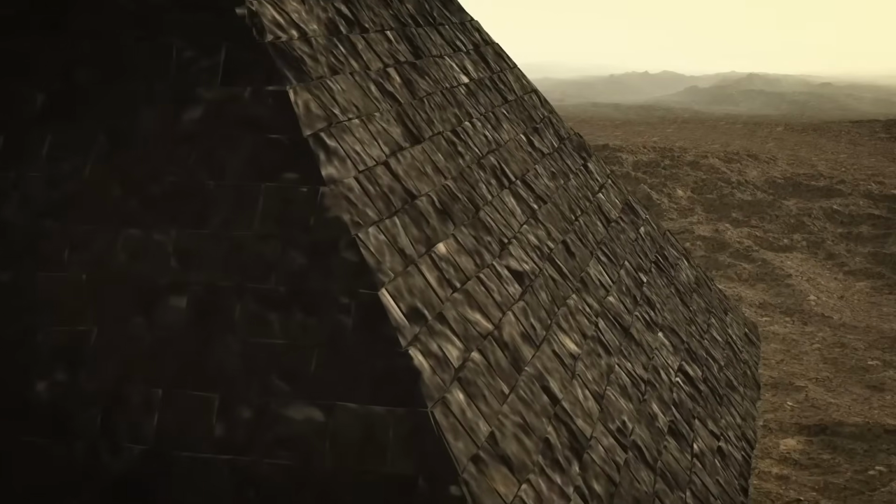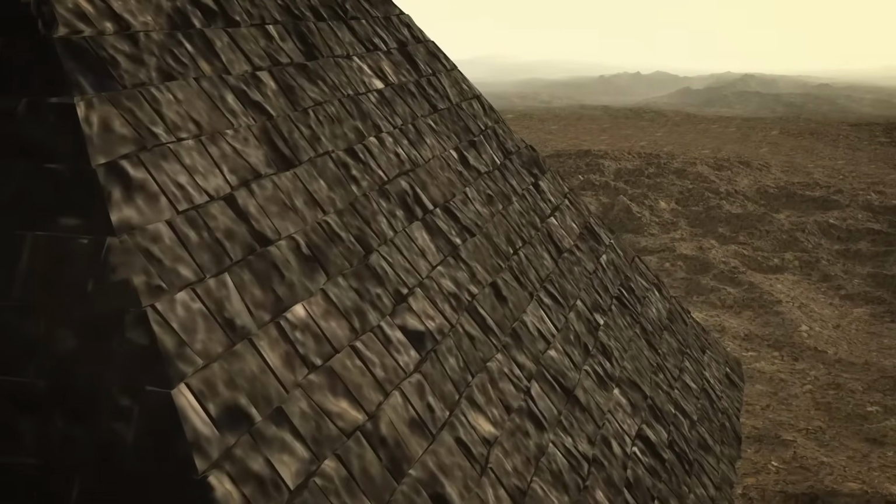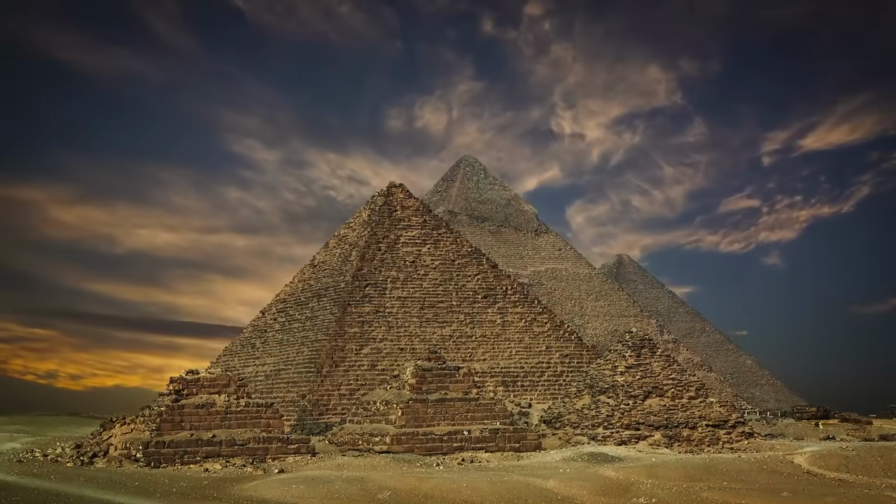Now, scientists have long wondered how heavy stone blocks were carried to the pyramid sites, and they might finally have an answer.